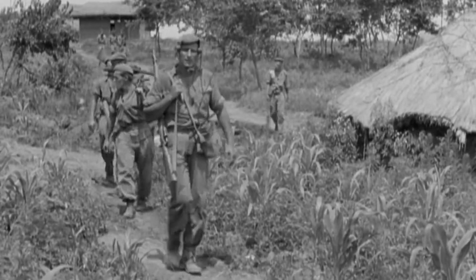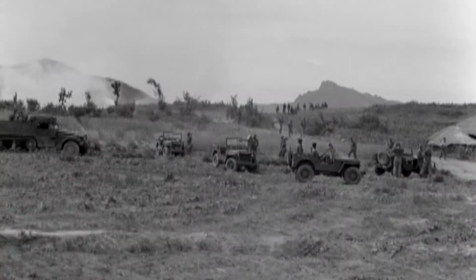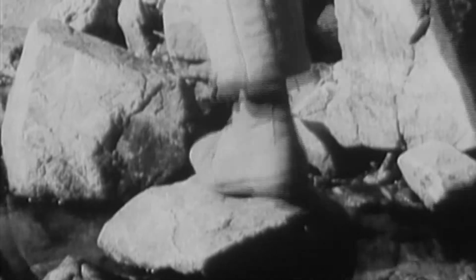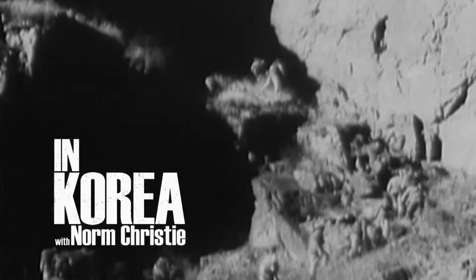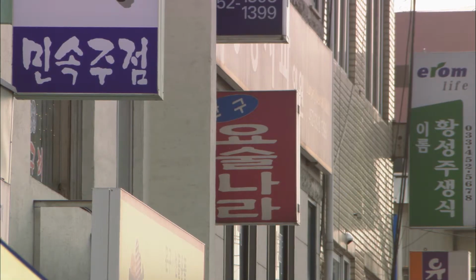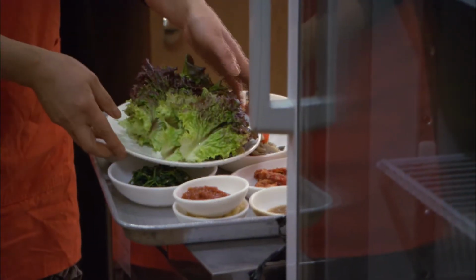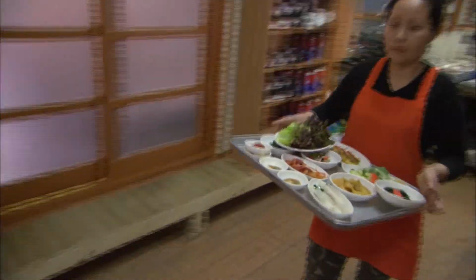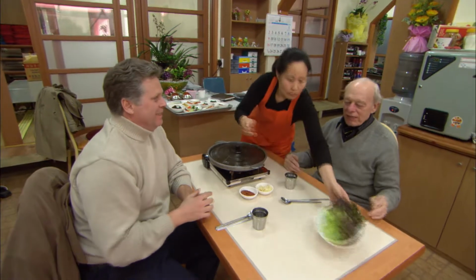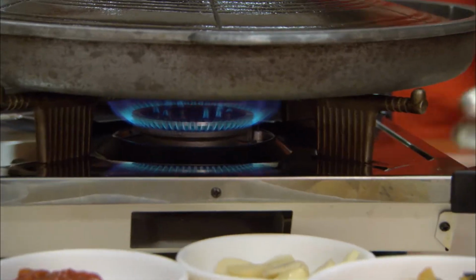By the end of May, the UN push towards North Korea begins to stall. The 2nd RCRs are ordered north to secure the village of Shaylee and capture the dominating height of Hill 467. But the Canadians are unaware that Shaylee protects a critical communist supply route, and the Chinese are unlikely to give it up without a fight. We are on the outskirts of the village of Shaylee, which was the battlefield of the 2nd RCR at the end of May 1951. One of the Canadians who fought here was Ed Mastronardi.